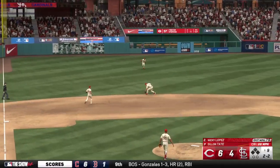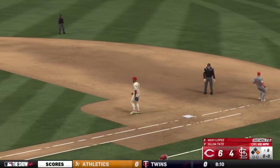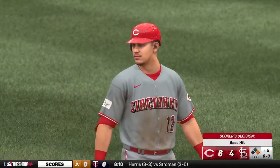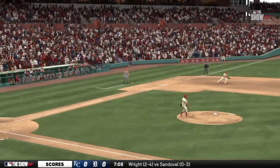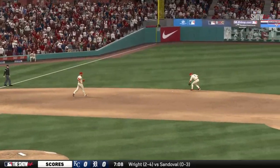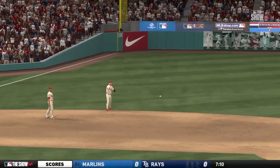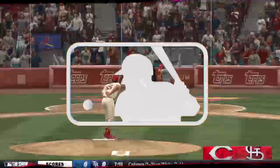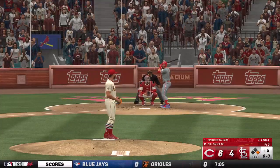Out to short, Westberg. To first, and he beats it. It doesn't really matter where you are in the lineup. Your job is to get on base and try to start a rally if you're leading off an inning. So an infield single does the job right there. Now we'll see if they can make something happen. So a man aboard, Spencer Steer, the next to hit.